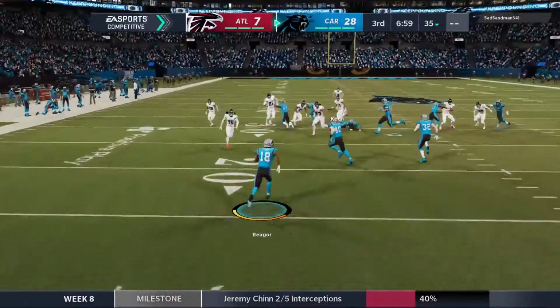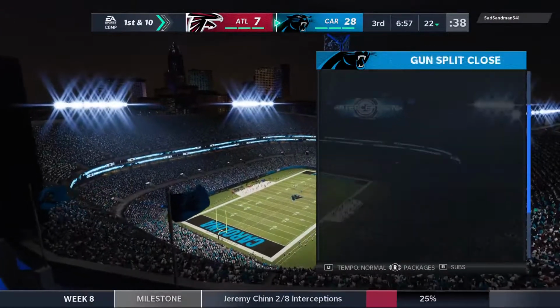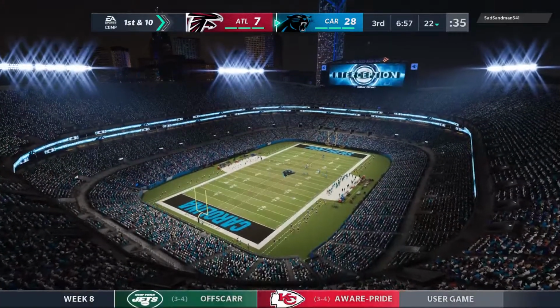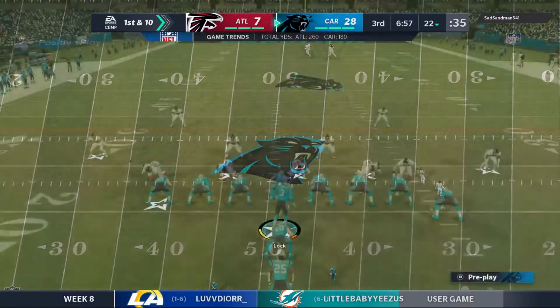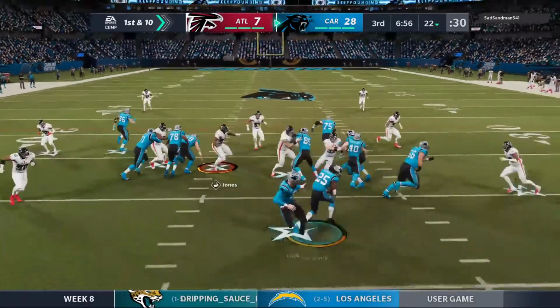Taking it about the 1. And beyond the 20, but not by much. In fact, just a yard pass there to the 21. 1st and 10 at their own 22-yard line. This Carolina offense at the line, ready to go. And for them, a touchdown their last go-around. Obviously, they'll be hoping to do that again.